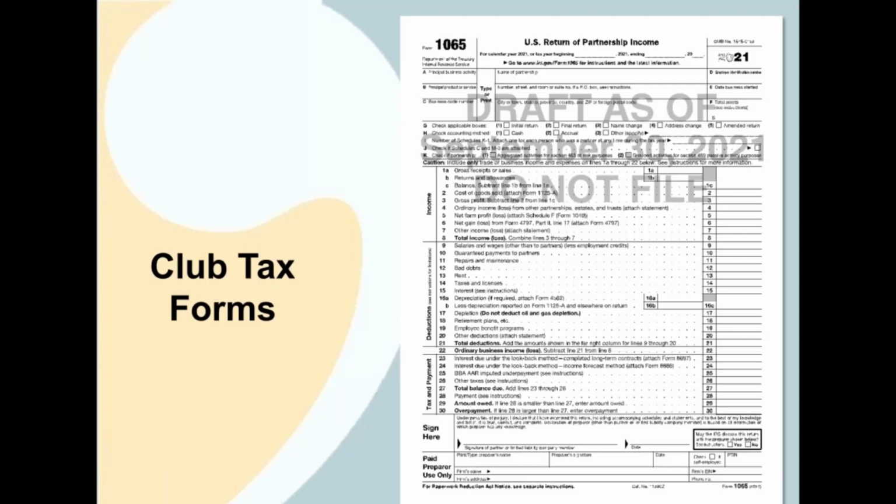As part of your Bivio subscription, you receive a program you can use to prepare your club tax forms from information you've entered and confirmed correct in Bivio. As you can see, this example is just a draft tax form. The IRS has not released final versions of the form yet.